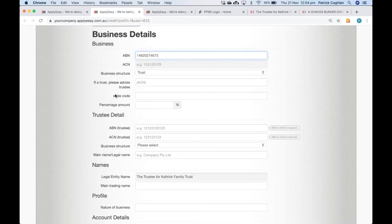We know that most companies out there want to deal with the trustee. Every customer company out there should be dealing with the trustee, and it's always a challenge as to how to do that. So in this case, most businesses don't really understand the difference, especially smaller businesses, between the trust and trustee that's been set up by their accountant. They'll put the ABN of the trust in, and then we're forcing them to capture the trustee details as well, which is a great way to manage your credit, obviously.